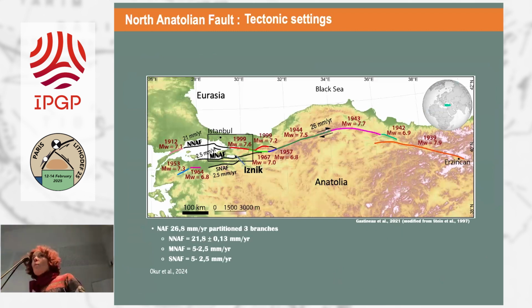So, as you probably know, the North Anatolian Fault is a plate boundary that separates Anatolia from Eurasia and accommodates the westward motion of Anatolia. In this map of the seismicity during the last century, you can see that almost all the segments of the North Anatolian Fault have been broken during the last century, except 3 branches that are located in the western part of the fault. In these 3 branches, there is a seismic gap.